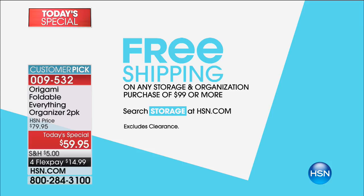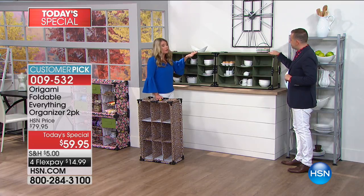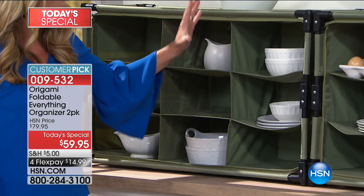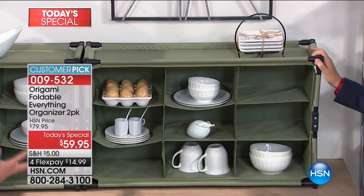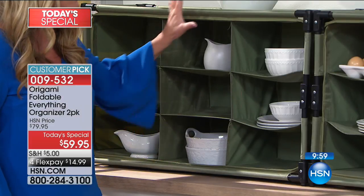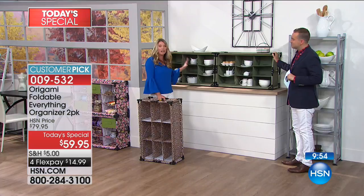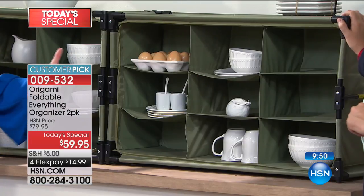Let's talk about over here, because this is an interesting use right here with the sage. Absolutely. First off, the sage is ridiculous. I love this. If you have any of our other origami stuff in sage, it's going to match. It's a beautiful complement. But look at the pop of white on that. I love this from a design aspect. This can go on top of a buffet. Imagine Thanksgiving dinner or something like that, if you wanted to put all of the great decor on this. But that's the thing about this everything organizer, because it's literally for everything.